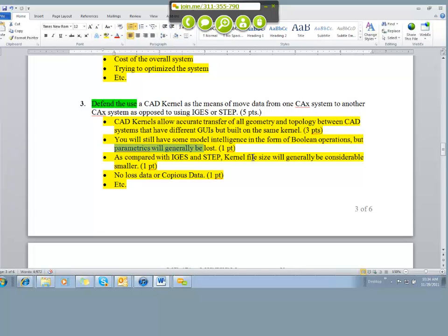Sorry about that. So we made a huge deal over copious data and how that is a very painful event. We mentioned or hinted that STEP has something similar to that, and most data exchange approaches that are not kernel-based have some kind of an area that you can throw things that you can't translate or work with. And so if you had mentioned any of these 3 items here, you would have picked up another 2 points. If you entered other stuff that I felt was appropriate or applicable, then I possibly gave you an additional point or 2 by listing other things that seemed to be relevant to defending the use of a kernel.